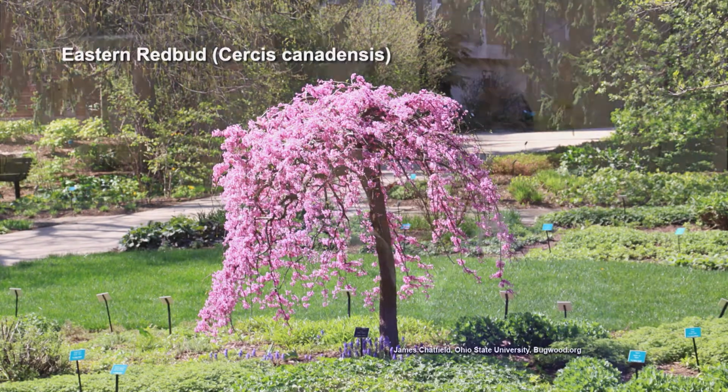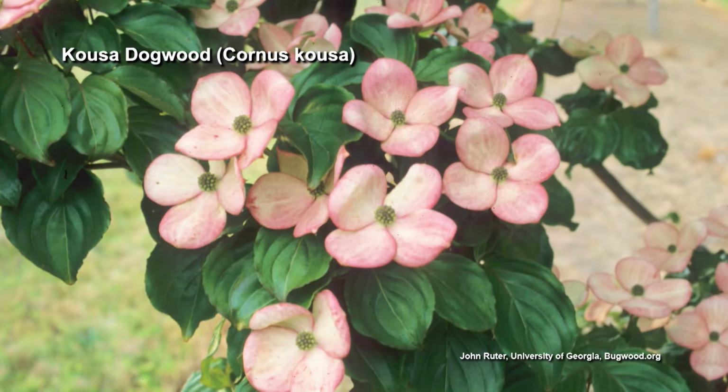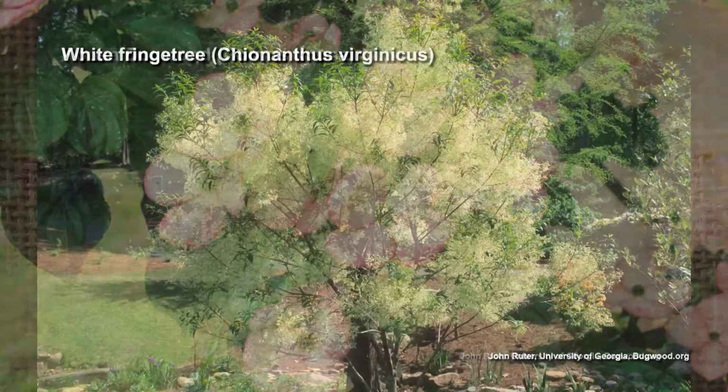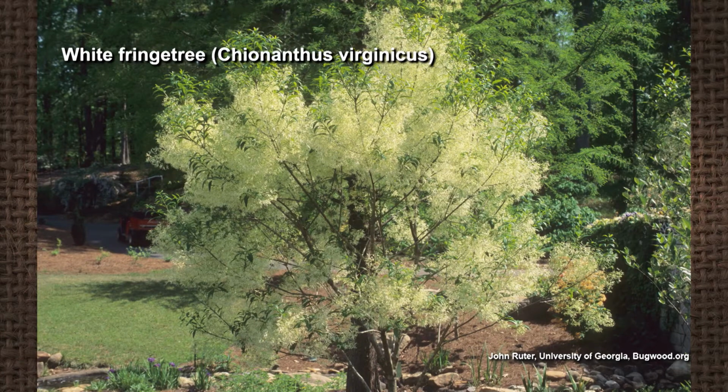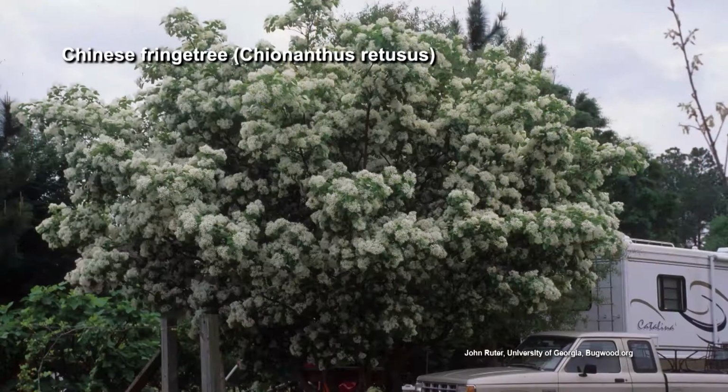Agree. Kousa Dogwood, that is a dogwood. He's got a dogwood, so this would bloom after the leaves appear on it, and it can take more sun than the Florida dogwoods. Of course, then there's fringe trees. A lot of fringe trees are beautiful. Love them. There's both American and Chinese fringe trees, and both of them are beautiful.